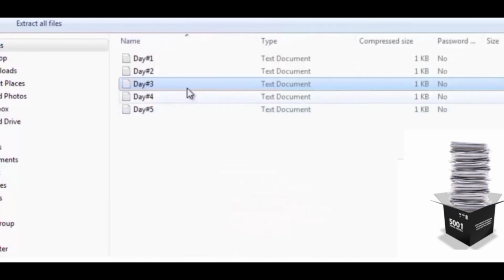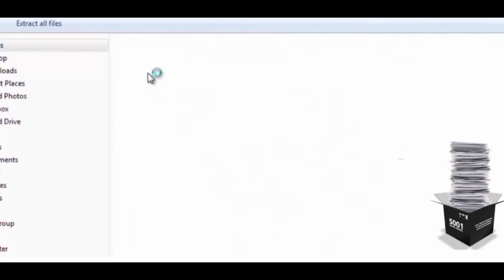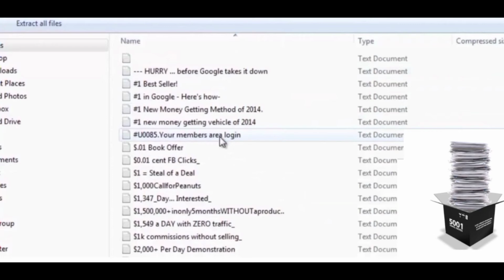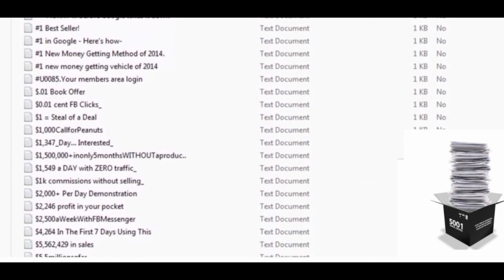That is why I decided to find a solution for myself, because I'm this kind of lazy guy. Okay, not that lazy, but I want to spend precious time with my family and myself also. So I decided to get hands on this 5001 email swipe. These email swipes are being used by a reputable internet marketing coach and scholar, and in his 22 years or close to 23 years in online and email marketing, these are the email swipes he has used to sell thousands of products and make millions of dollars in profit.